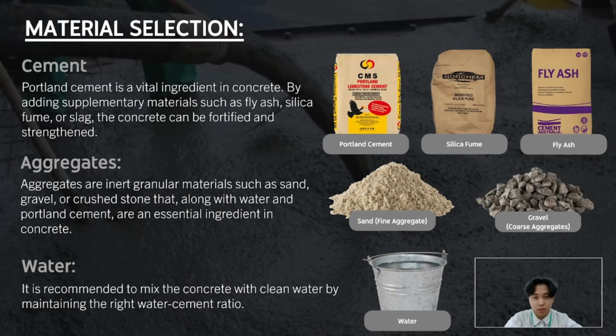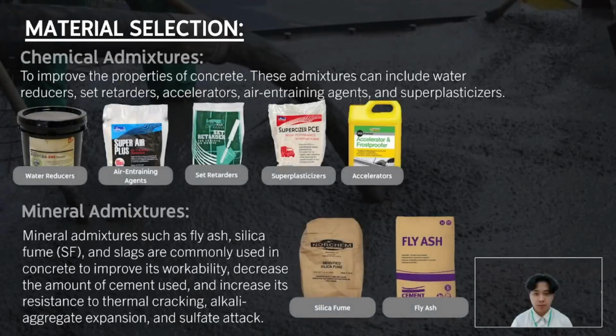Third one is water. To achieve the best result, it is recommended to mix the concrete with clean water by maintaining the right water-cement ratio. This ensures that the concrete has the optimal flowability without compromising its strength. Next is chemical admixtures. Chemical admixtures are commonly used in construction to improve the properties of concrete. These admixtures can include water reducers, set retarders, accelerators, air entraining agents, and superplasticizer.